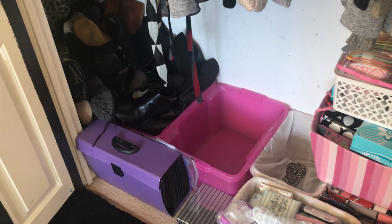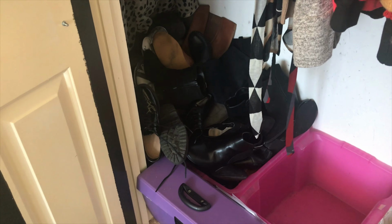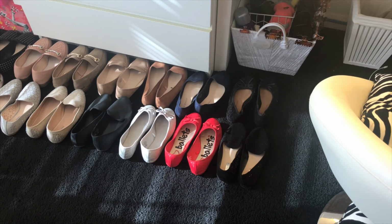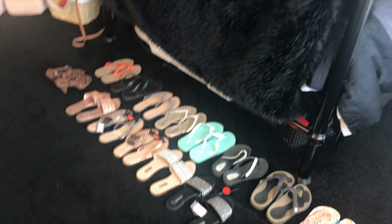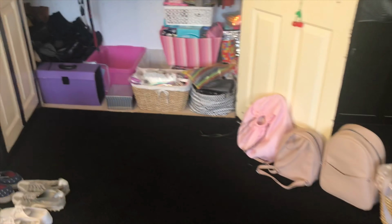Goodness me, now I've started taking stuff out, I really didn't realise how much I've got. This is absolutely ridiculous. I've still got all of these in here. Look at this lot so far. I'm only going to show you quickly because I'll go over it properly in a minute. Oh my goodness, it's like a shoe shop. Look at all this lot. They're just flip-flops. Oh dear. Right, let's carry on.